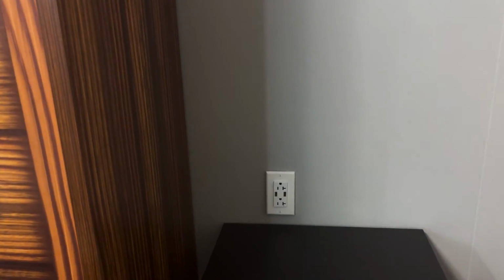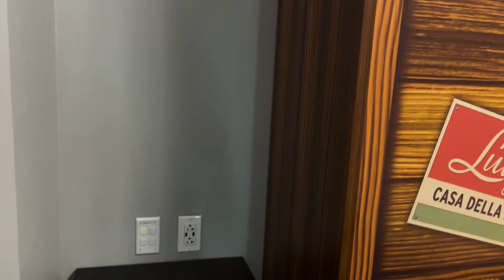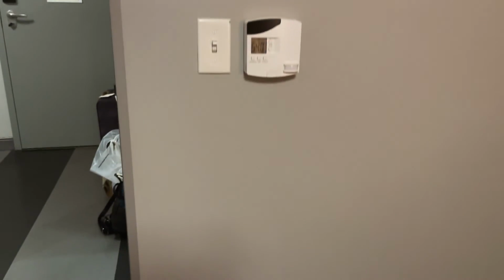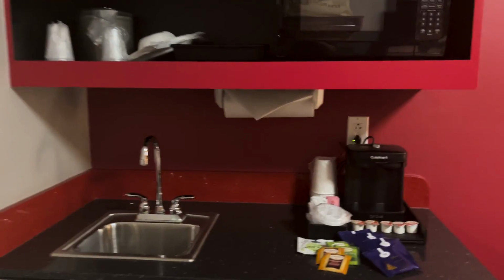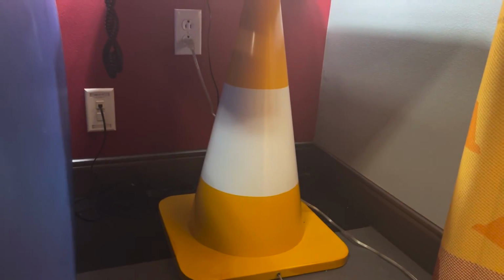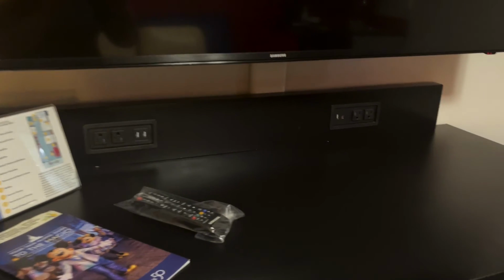Let's count them. Right at the Murphy bed, we have 2 regular outlets and 2 USB. Same thing on the left, 2 and 2. First bathroom, we have 2 regular outlets in the vanity. For the thermostat, we have 2 regular outlets. In the kitchen area, we have 1 regular outlet, 2 if you want to unplug the Cuisinart, 1 hiding underneath the phone. For the TV, we have 4 regular and 4 USB.